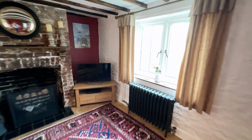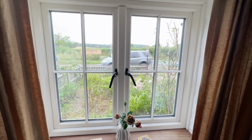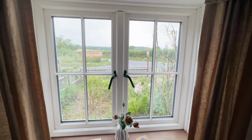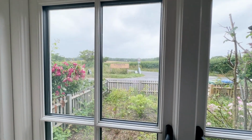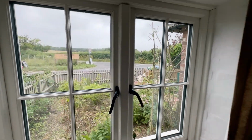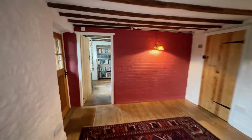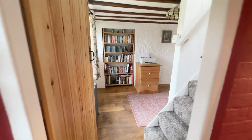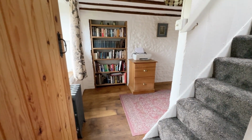It's worth me just saying, despite being on the road, which obviously is fairly well used for access into Thakeham and onto Coolham, and as you can see directly opposite is the sign for the vineyard, so that direction takes you onto West Chiltington. But once you're inside, you really can't hear the road at all. It's very quiet. So you've got the stairs to the first floor, as you can see. I'll show you that in a moment.